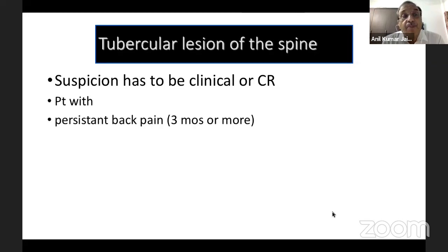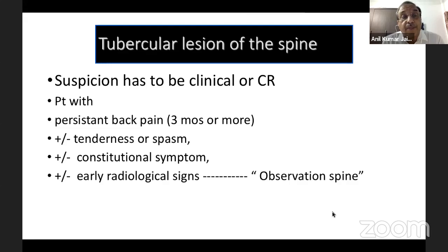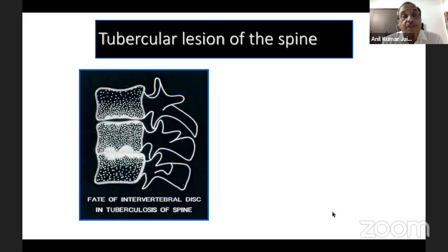Any patient with persistent, localized back pain for 3 months or more, with or without tenderness or spasm, with or without constitutional symptoms, and with maybe subtle radiological signs or without subtle radiological signs, is someone we need to evaluate, for sure, by imaging. In olden times it used to be multiple imaging, but now MRI is the gold standard. So these patients must be put for an MRI evaluation.